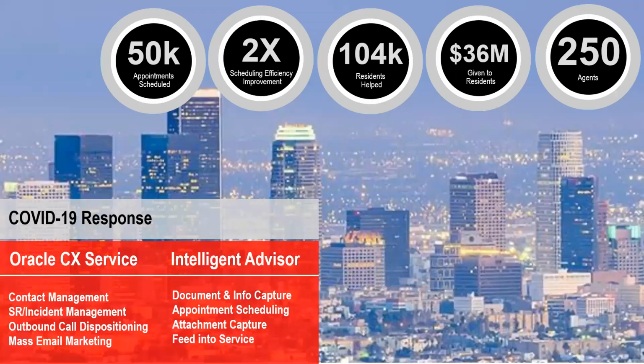In today's COVID world, here's another use case for this platform. It's not just HR, it can be used for lots of other things. We helped a very large city in the United States with COVID relief. They allocated almost $37 million to residents, and we used this platform, the same technology, Oracle Service Cloud, to help schedule appointments and to distribute these funds to residents in need.